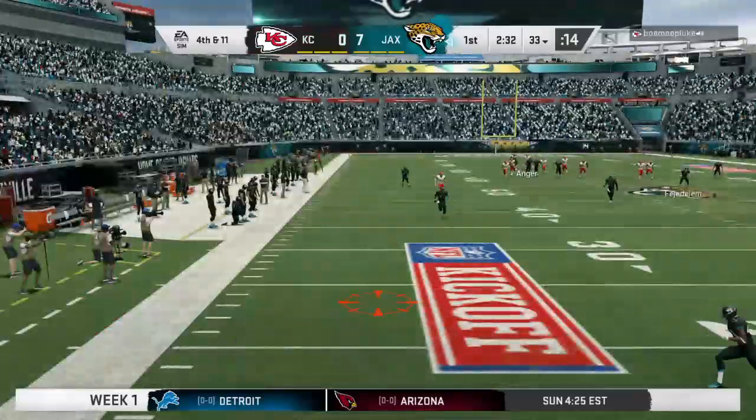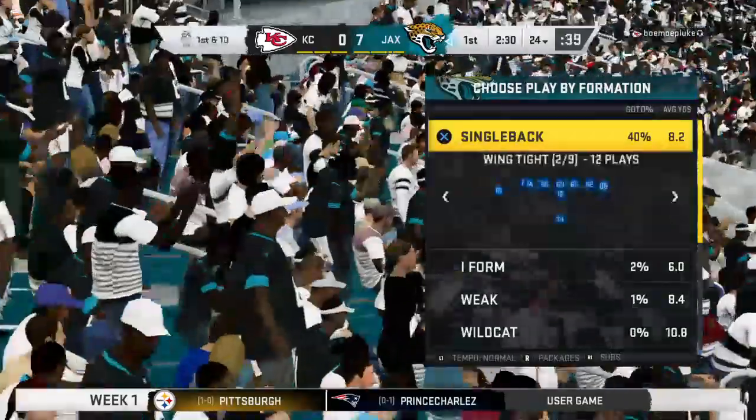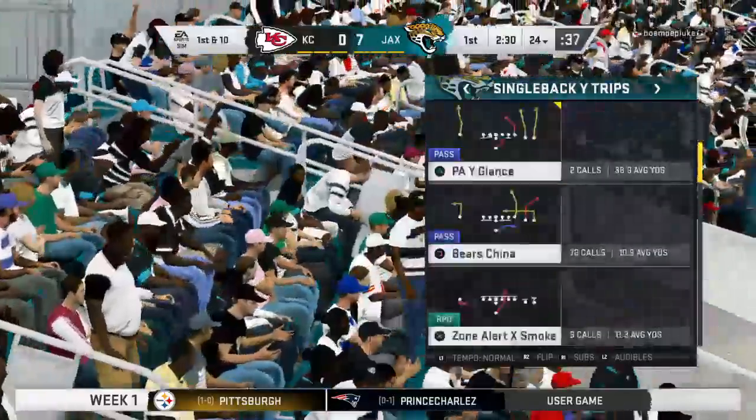Anger is on to punt, and he gets this one away. The Jaguars take over first and 10. Let's go. At their own 24-yard line.